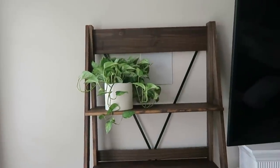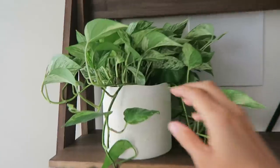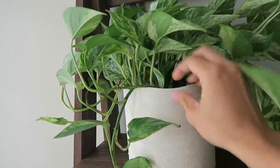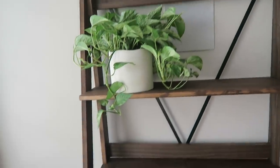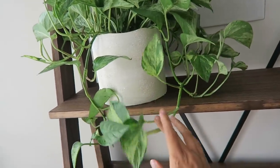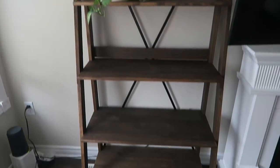So I'm just gonna pull some stuff around the house and start styling it. But I'm really excited just to see what I can use from our house and add some more greenery on here. I think this pothos is gonna look really cute when it starts to trickle down. So I'm just gonna play around. It might look completely different, but I'm gonna see what I have.